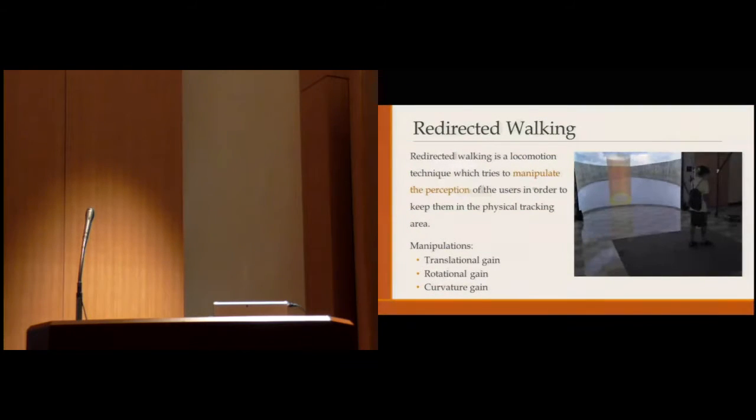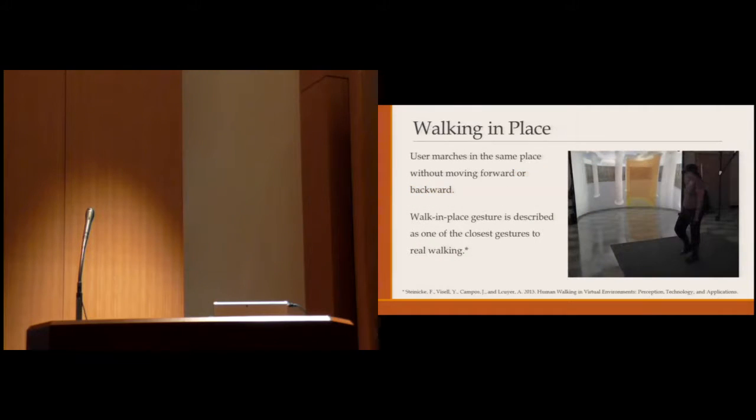First, I have implemented redirected walking. In this technique, we manipulate the user's perception in order to keep them in the physical tracking area. To do this, I have used translational gain, rotational gain, and curvature gain. The second technique was walking in place, in which the user marches in the same place without moving forward or backwards. Walking in place is described as one of the closest gestures to real walking.